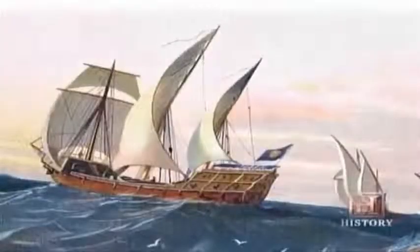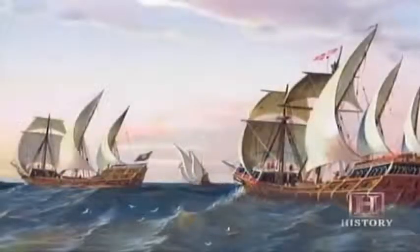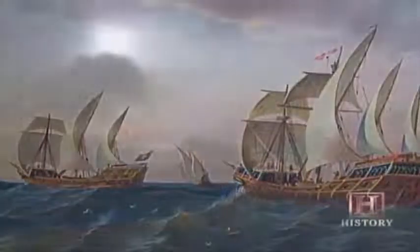By the 13th century AD, the compass changed the face of sea travel, relieving sailors from plotting their courses solely by the sun and stars. When storms obscured the skies, they could still ably navigate.